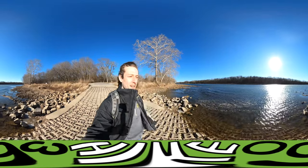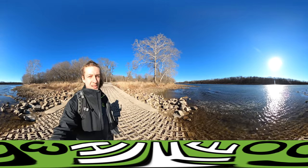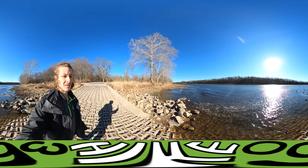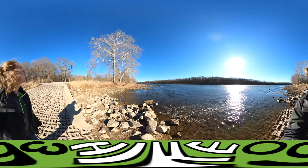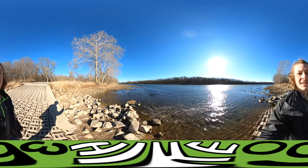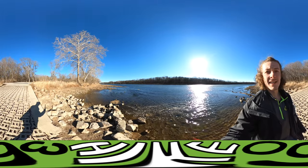All right. Absolutely gorgeous out right now. The water just looks fantastic. Sun is out, not a cloud in the sky. This is the Kankakee River.